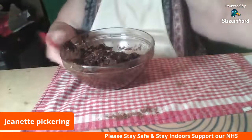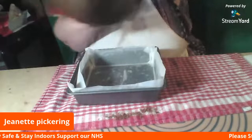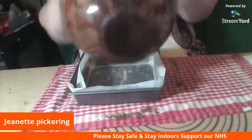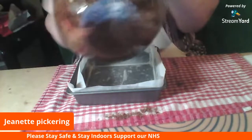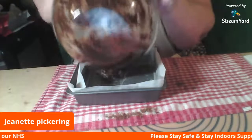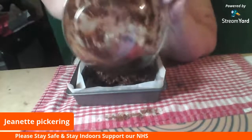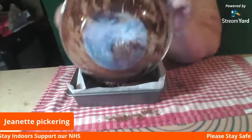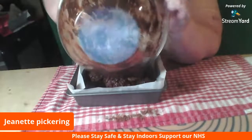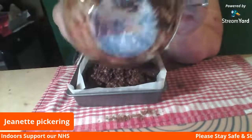So now bring the tin over. See, this is why I don't like this metal one, because it's so heavy, and with me having arthritis in my hands, it's a bit heavy, as well as whatever you've got in it. It's hard on the old arms, hands, wrists, everything.